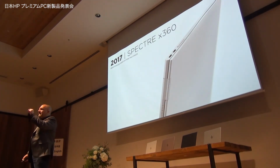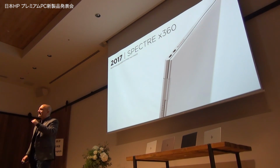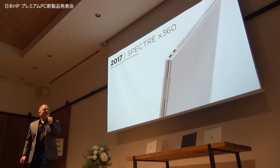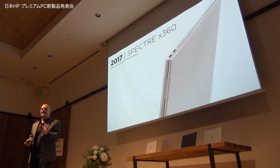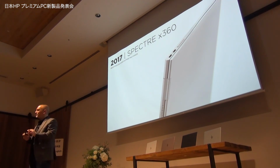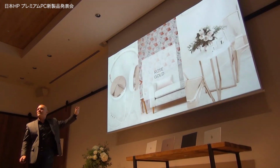Now we bring that to the next level. Remember I told you we're 4th generation on Spectre X360. Spectre X360 has been probably one of the most exciting areas or platforms that we've ever worked on. And what's nice about this is we continue to refine the design. You notice that it has a little bit more edge to it than its predecessor. We wanted to streamline the form. We really wanted it to have a beauty to it.